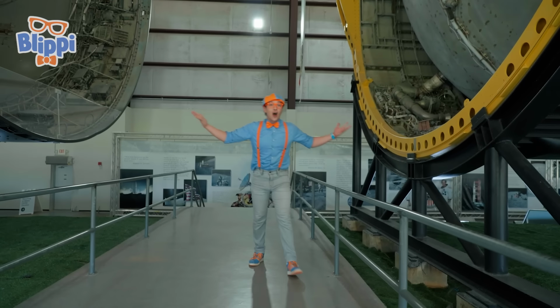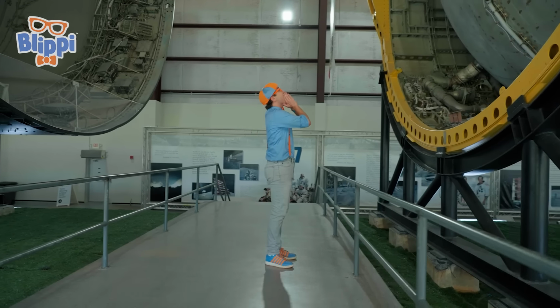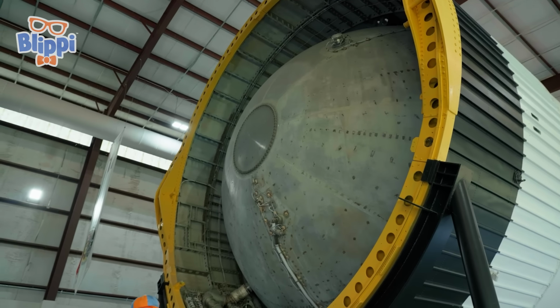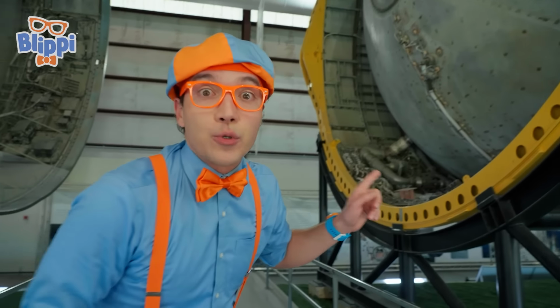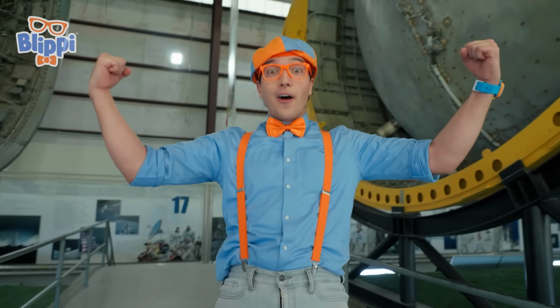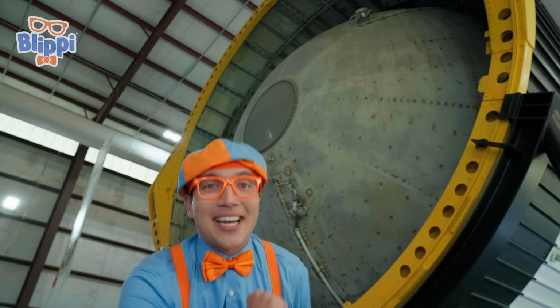Whoa, it's so big in here. Echo, echo, echo. Stage 3 was really important because this would help get the astronauts to the moon. It had an engine and lots of fuel. Let's go check out the rest of the rocket.